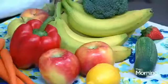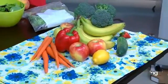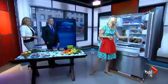So first of all, we'll start with fruit. Most fruit are ethylene producing, and ethylene is a gas that helps our fruit ripen faster. Okay. So what I like to do with fruit that continues to ripen after it's been picked, like peaches for example, is I set it on the counter until it reaches its optimum ripeness, however we want to define that, because some people like them soft and some people like them hard. Okay. Yeah. And then I put them in the crisper drawer in the fridge.